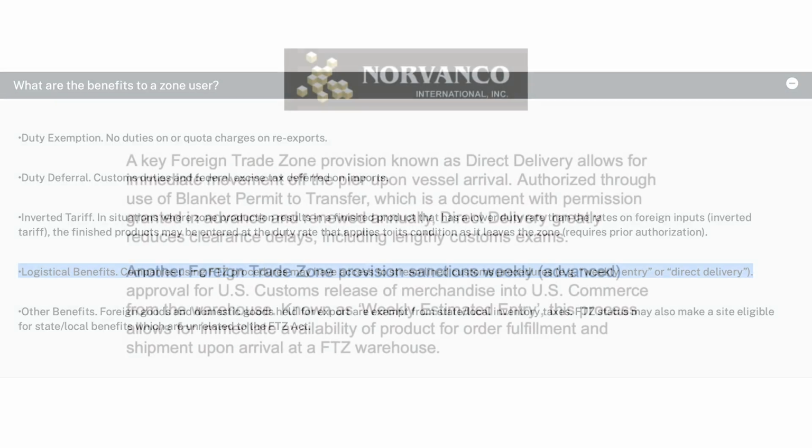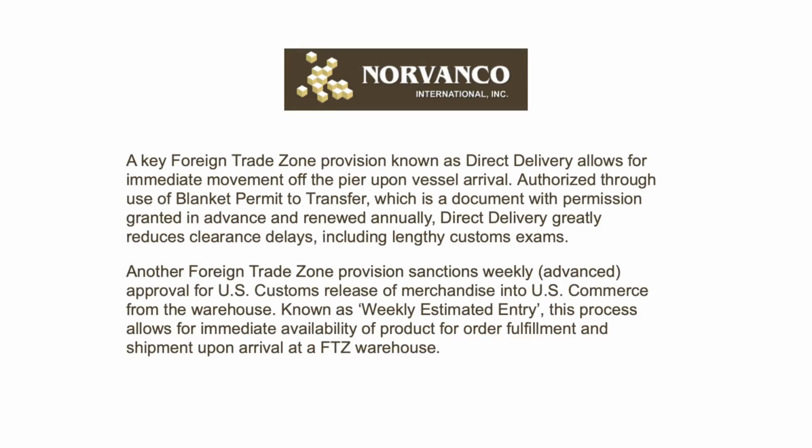I found a little bit more information on those examples from norvenco.com. They say that direct delivery allows for immediate movement off the pier upon vessel arrival, which, quote, "greatly reduces clearance delays, including lengthy customs exams," end quote. For weekly entry, they say, quote, "another foreign trade zone provision sanctions weekly advanced approval for U.S. Customs release of merchandise into U.S. commerce from the warehouse. Known as weekly estimated entry, this process allows for immediate availability of product for order fulfillment and shipment upon arrival at an FTZ warehouse," end quote.